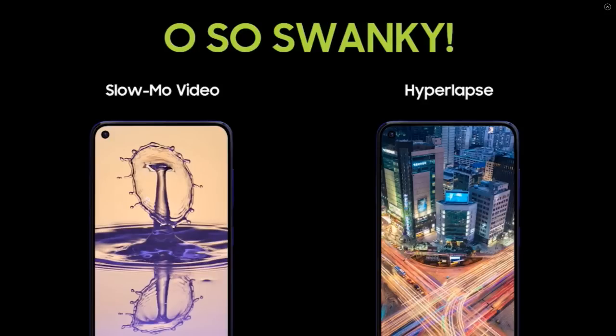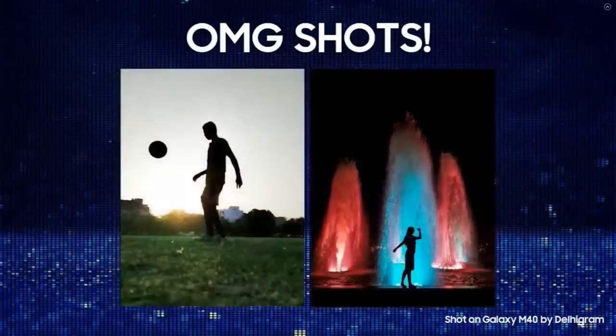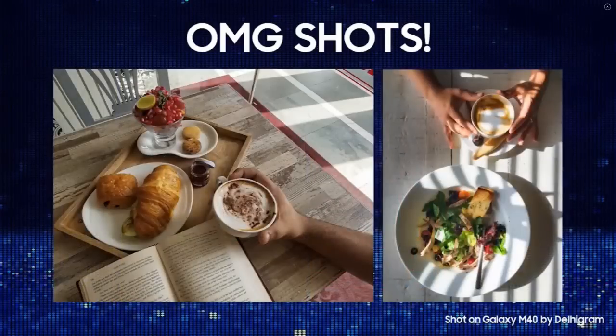I also want to show you some OMG pictures taken on M40. Look at this, daylight shots. It shows the details of the 32MP camera. Next is the low light photography. Just check out the amazing detailing in these pictures. Moving on, scene optimization. Here you'll get some examples of our Scene Optimizer at work.